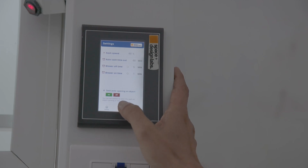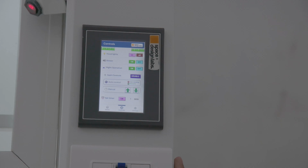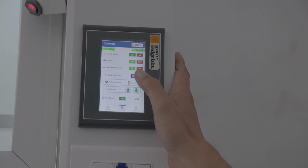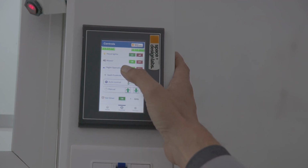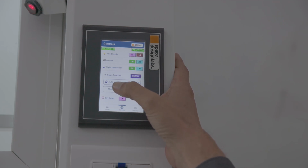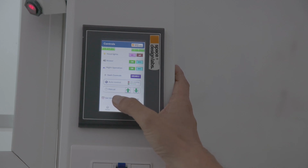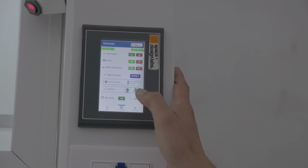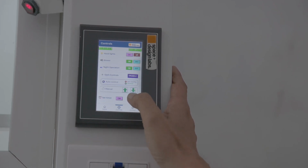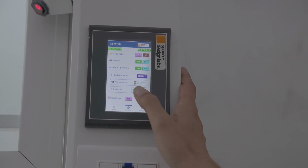Now we come to the next, the control menu, in which you can switch on the hood lights and switch the blower on and off from here. Night operation, once set, will disable all the auto sash functions, and here we can control whether it is auto sash control or manually controlled by up and down arrows. The very last point, but a very important one: whatever operation is going on inside the fume hood, you can feed in a timer, so that it will remind you after that operation is over. For example, it gives you 120 minutes. After 120 minutes it will give you an indication by hooter that your operation is over, and you can come and check it.